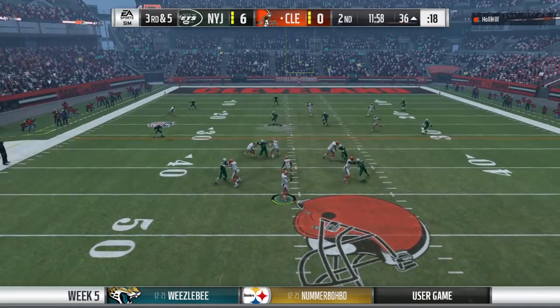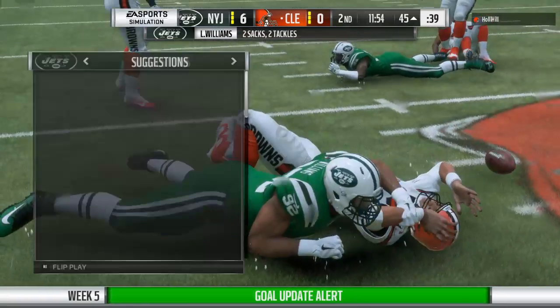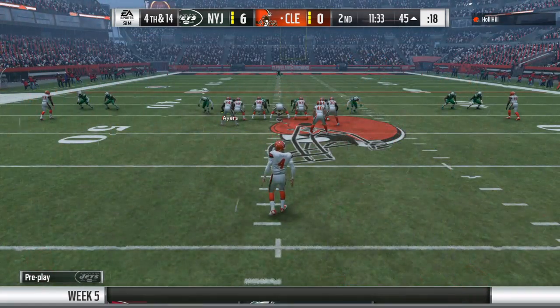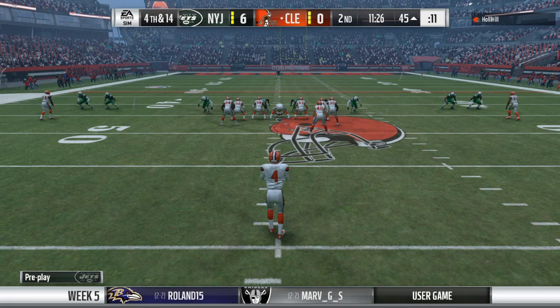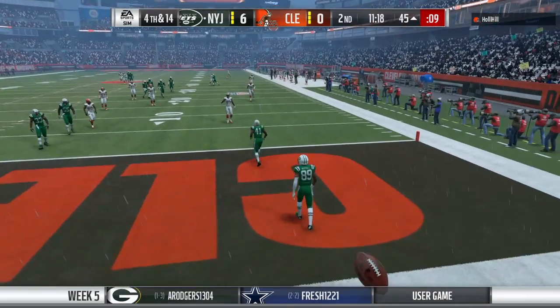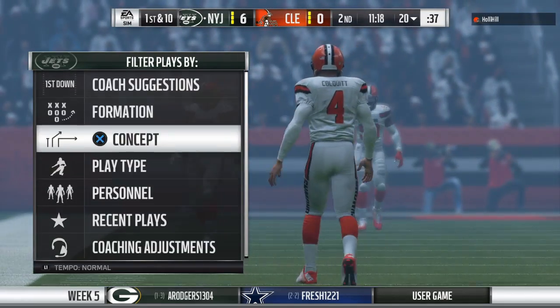From the shotgun, it's Kessler. He'll be taken down. The Jets get in there for the sack. Leonard Williams in there to pick up his 2nd sack now of the afternoon. Here's Britton Colquitt now as he'll punt it away for the 2nd time. And not what he was hoping for there, as this will hit in the end zone for a touchback.